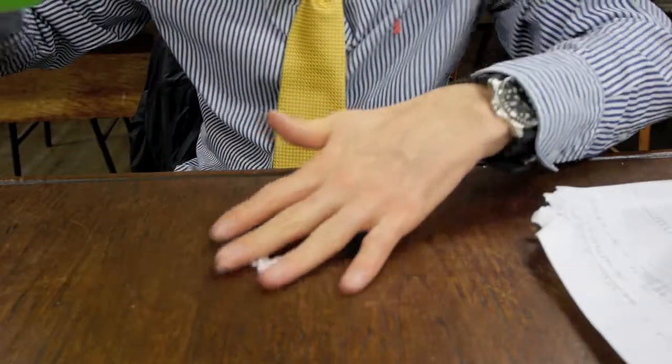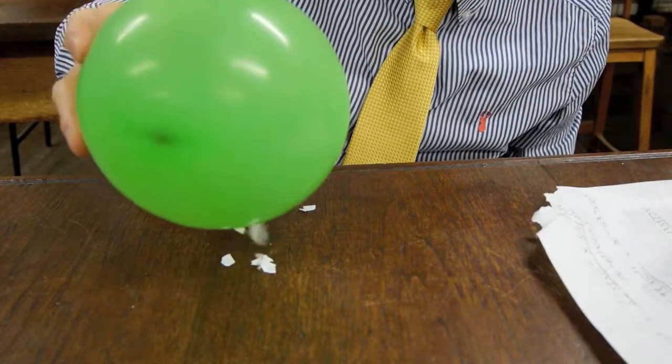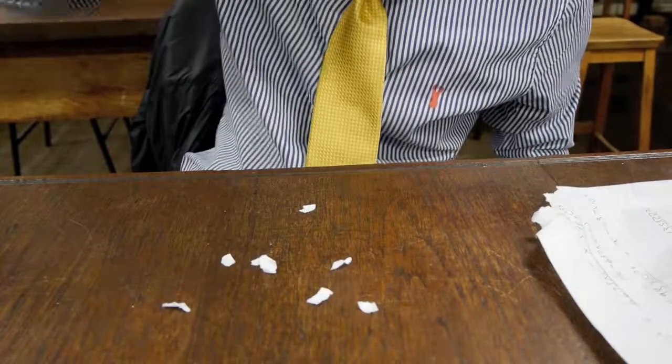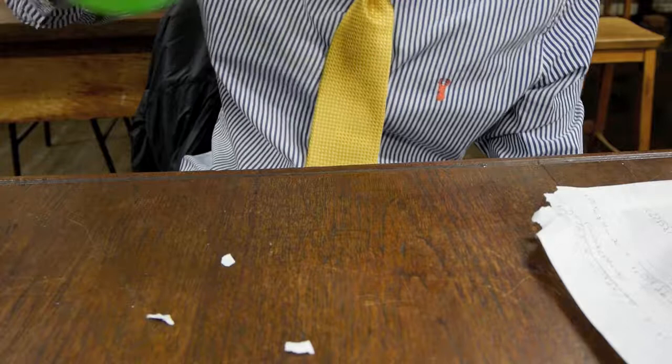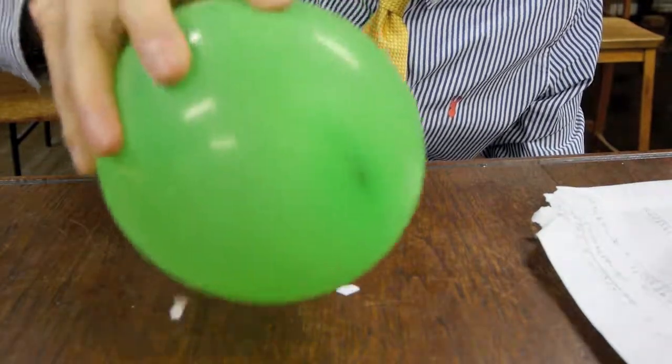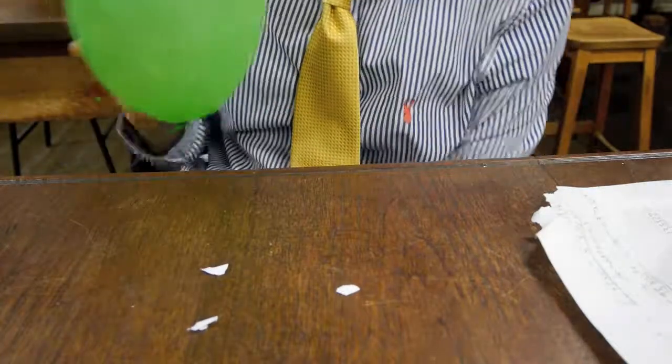Got a few more here. Let's see if they'll attract those as well. Yep. So I'll shake those off, give the balloon a little bit more of a rub, and there they go, flying up onto the balloon. So these are these electrostatic forces that I need to explain.